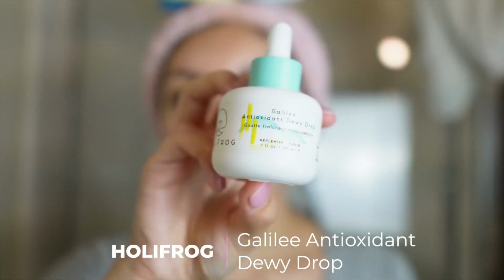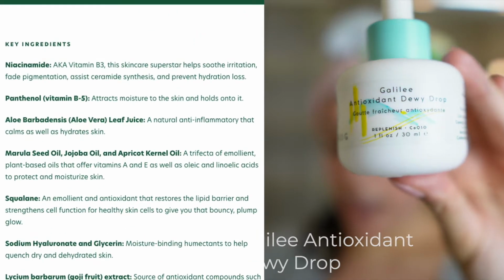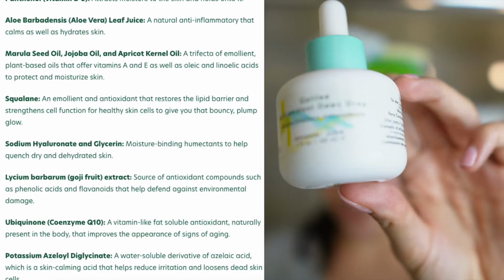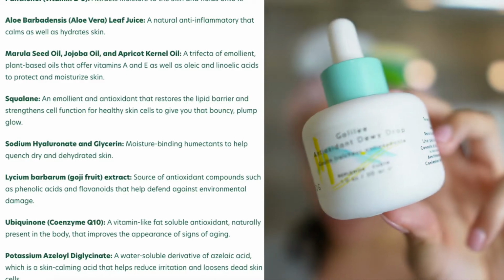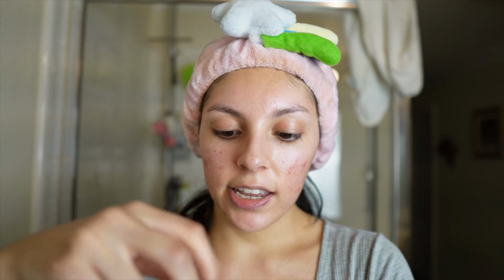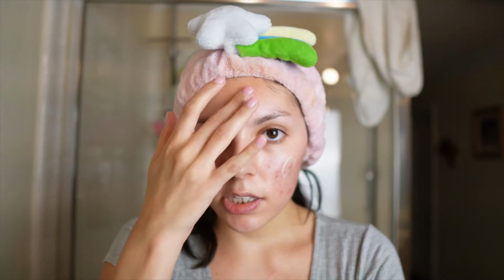I'm gonna go ahead and just use my Holi Galaliee antioxidant dew drops as a moisturizer replacement, which you can do with this. So some of the keys is niacinamide, which just helps with irritation and fading hyperpigmentation, and then this also has panthenol. Again, it has squalane, and then it also has CoQ10, which is amazing, and that is going to be an antioxidant. So I'm going to quickly put this on, and this is just because I am running pretty late right now. And as you can see, this is more like a creamy, almost lotion consistency. It reminds me of the Tashmoo cleanser.